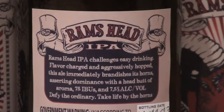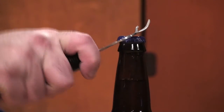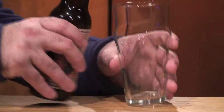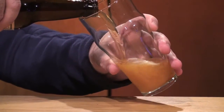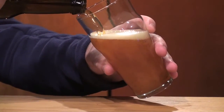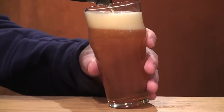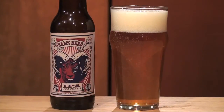Ram's Head IPA is a new release from the Fordham Brewing Company. This IPA was first released in January 2013 and is the first year-round release for the brewery in 6 years. It is 75 IBUs and 7.5% alcohol by volume. Fordham describes it as a departure from the sessionability of the other beers in their lineup. It is a West Coast IPA with Bravo, Chinook, and Motueka hops, balanced with pale, Munich, and rye malts. It is available in 6-packs and on draft.